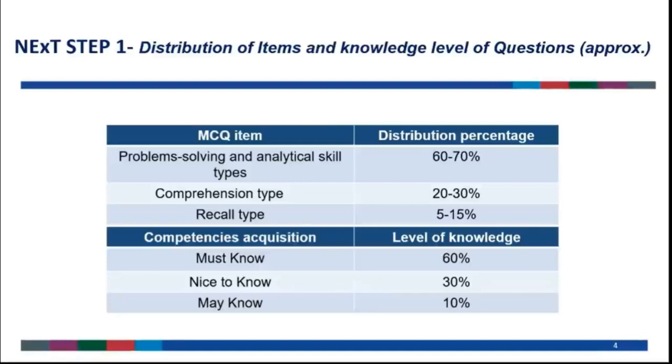May know, to differentiate the top 10-15% of students. The questions are going to be a little difficult. That can be based on recall phenomena, or asking for some unusual situation which we routinely don't encounter. The 30% and 10% types are basically to differentiate students in preparing the merit.